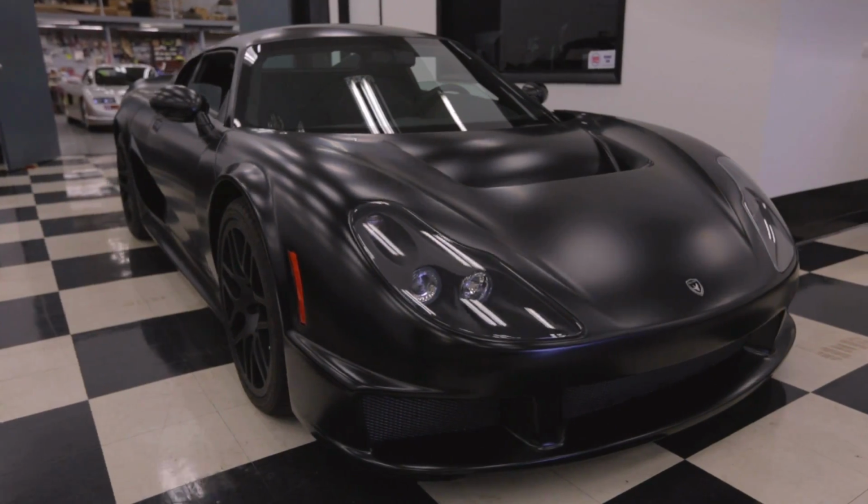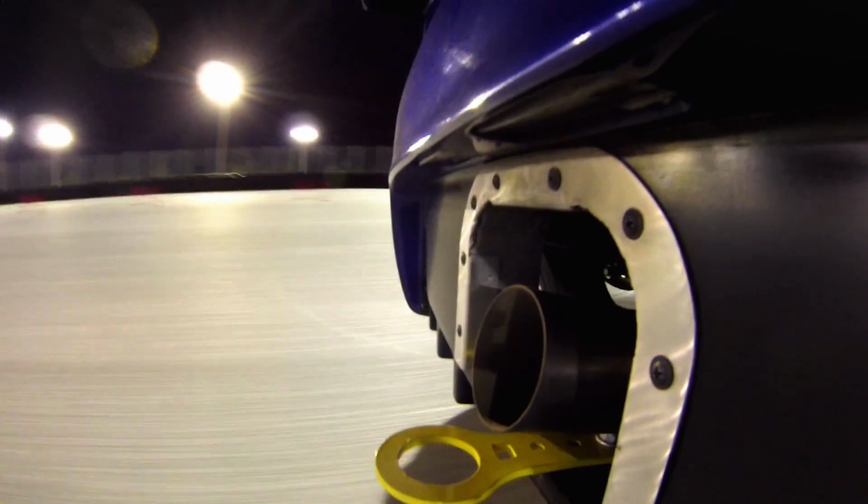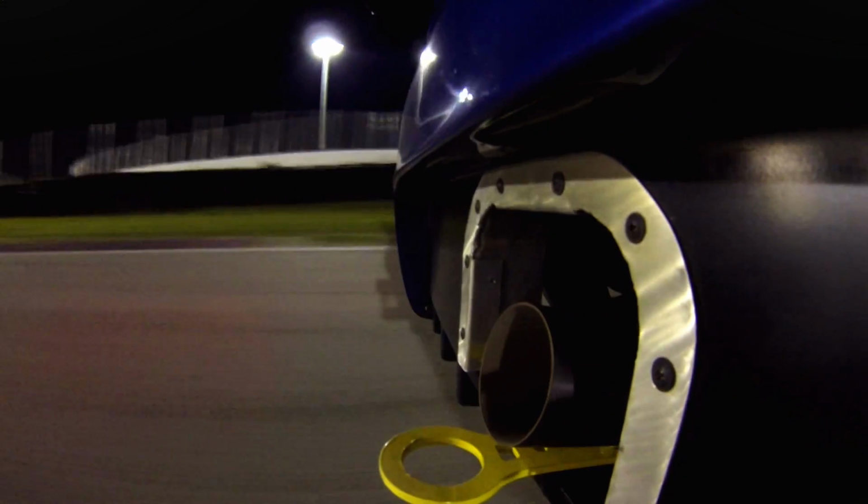What I love about working on this car is the simplicity of it. At its core, it's a tube chassis car, and coming from a racing background, that's what makes it really interesting to me. There's so much in the car to give, there's so much more performance left in it for the end user to get out of it, that it's exciting.